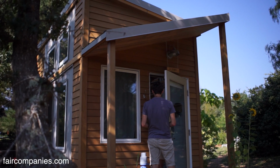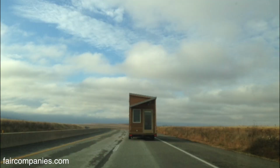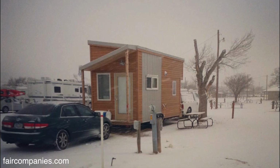But no, the whole story is towing it out here. We took the southern route from eastern Iowa through Oklahoma City and then west to Southern California and then north. It was a 2,300-mile trip. It took us 9 days because we got caught in a snowstorm for a day and a half in Amarillo, Texas, which is kind of a freak snowstorm.